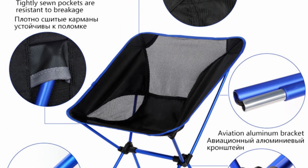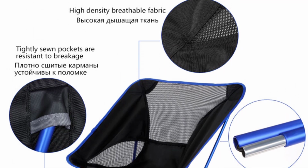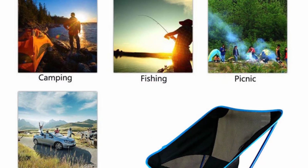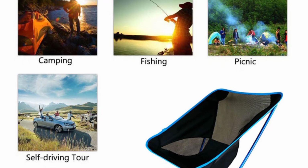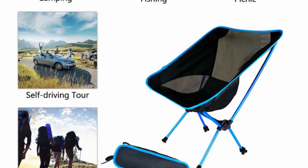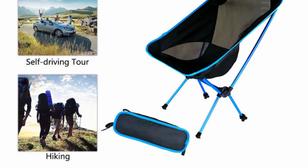The construction of the TOPX S1017 is impressive. The scaffold material used is advanced aviation aluminum, which not only makes it durable, but also ensures its lightweight nature. The chair feels sturdy and reliable, capable of supporting a decent amount of weight. I found it to be quite stable and didn't experience any wobbling or instability while sitting on it.